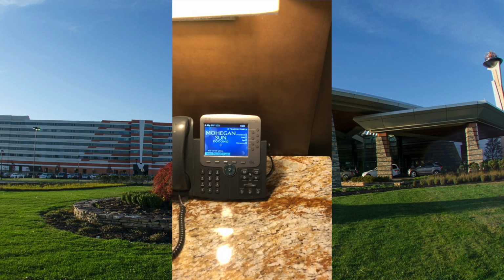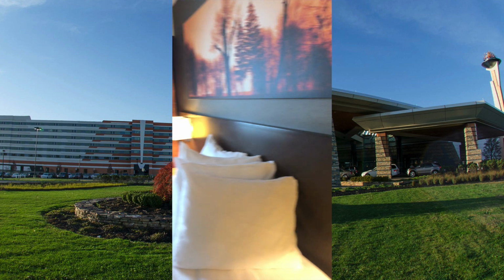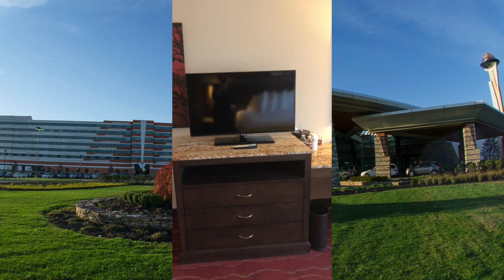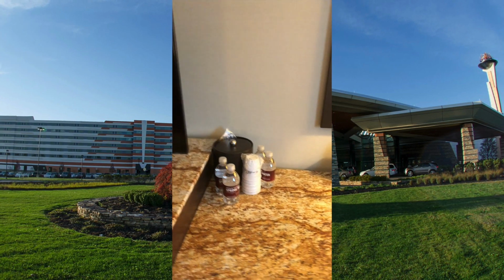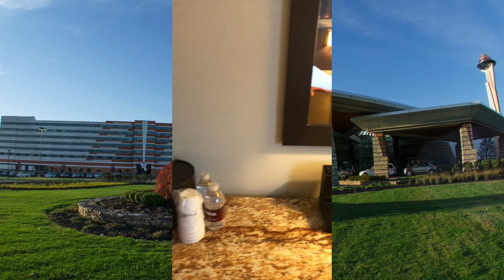Very modern phone, very similar to the phones at Ocean Resort, the former Revel in Atlantic City, where you get all the screen controls. Dresser area. The dresser's kind of small, there's not really a lot of room in there. TV is decent.